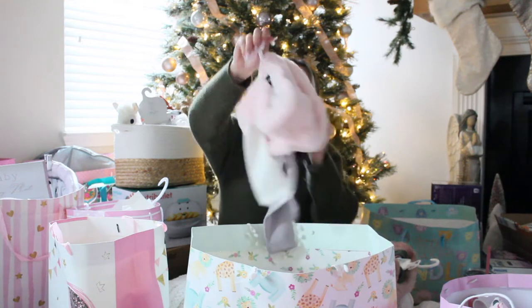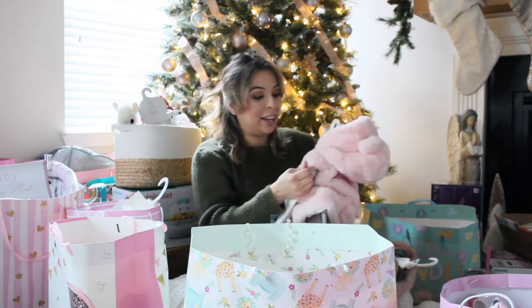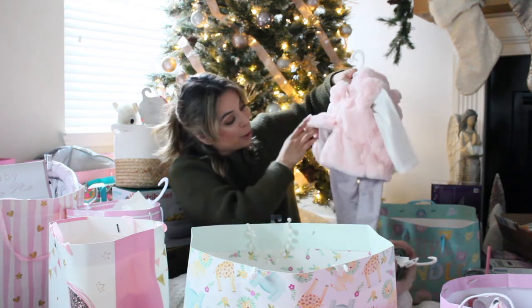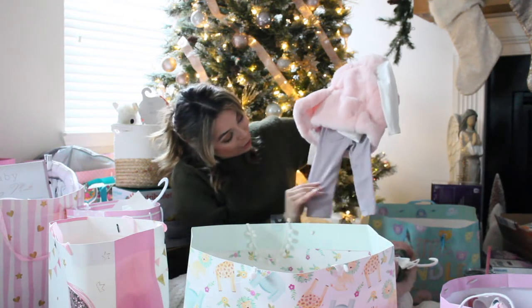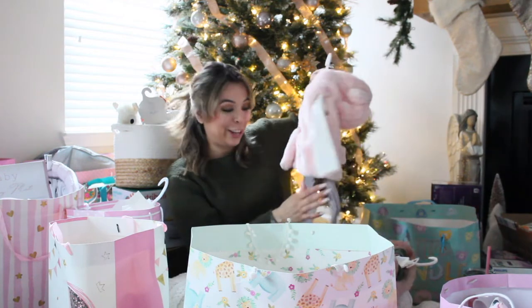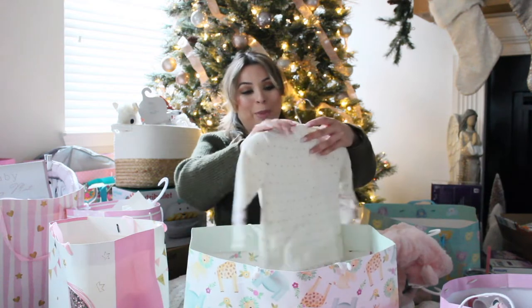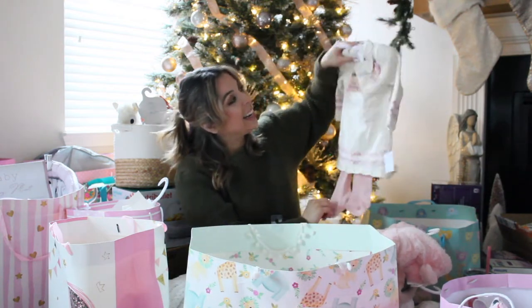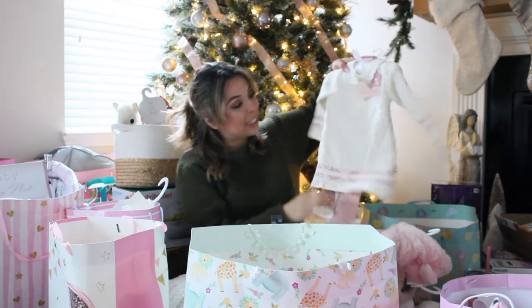Look at this one, you guys. This is for 6 months. Look how cute this is. She's gonna be all warm and cozy. Look at the inside, how cute. Her little jeggings. Oh, thank you. And then they went all out for baby girl. And this one here is, let's see, for 3 to 6 months.